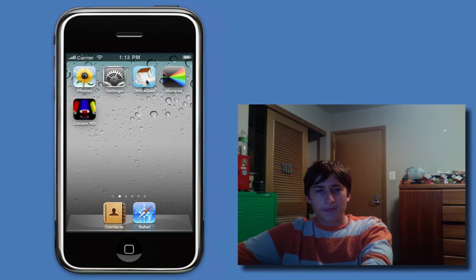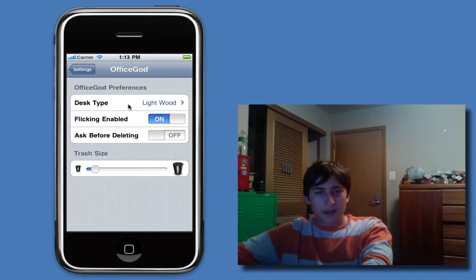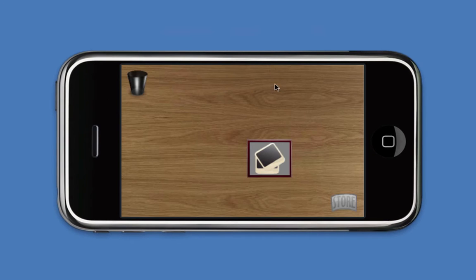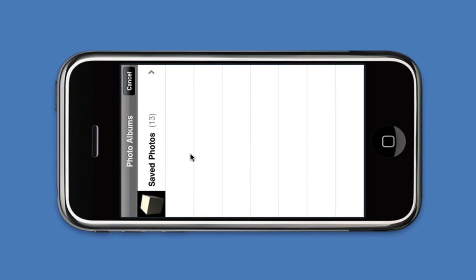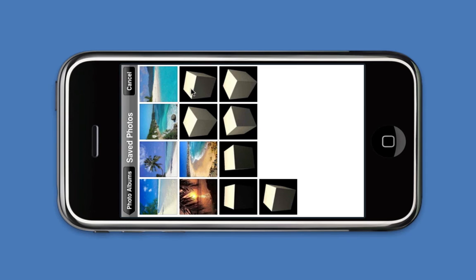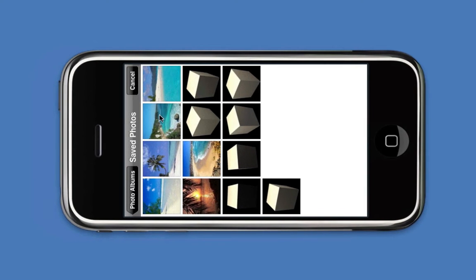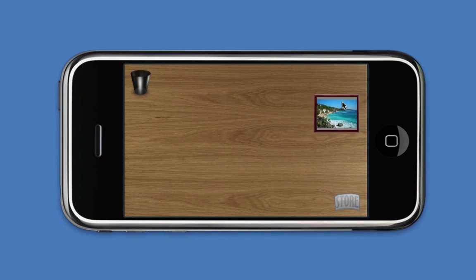So here's a little demo. You can go to settings and check out the settings for it. And you can set the desk type, all this stuff, and I'll just show you what it does. So let's just do a little demo of this here. You can open it up. We have a picture frame. I already put this in here. We can go ahead and click it. We can go to my saved photos. Sorry that the simulator is tilted. I'm not going to bother tilting it back. You can just turn your head. I'll click a photo, and now the photo's in the photo album. And we can even drag this over to the trash and throw it out.